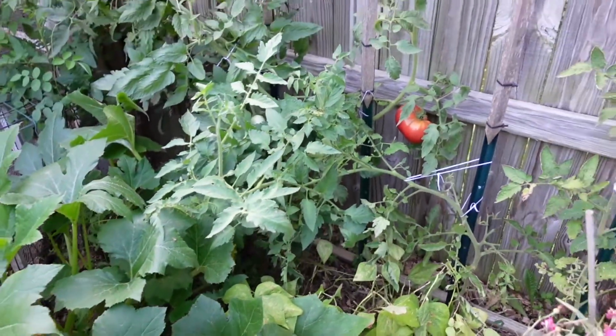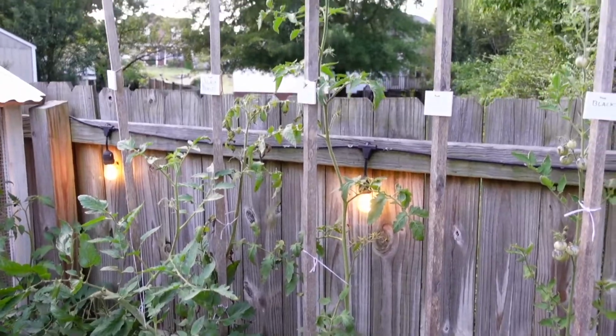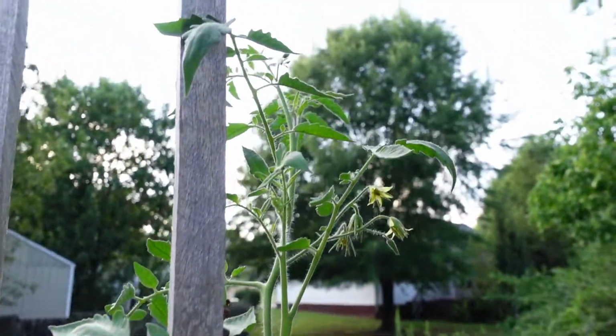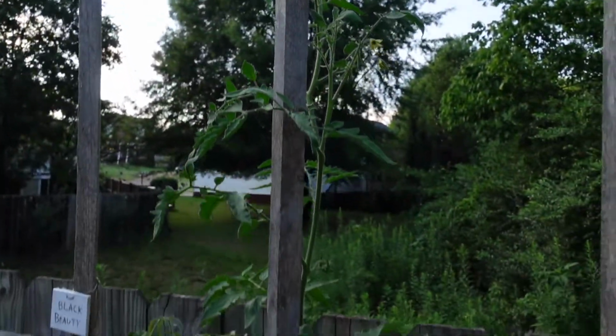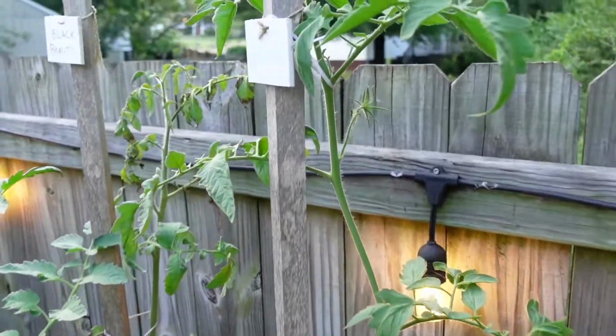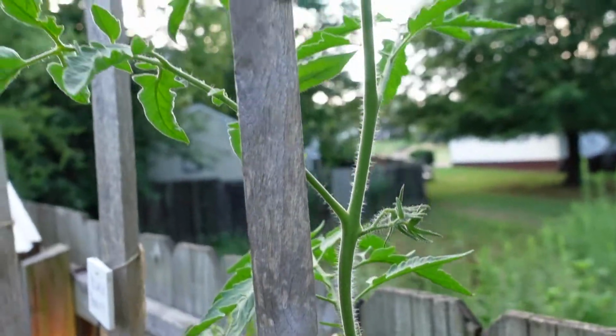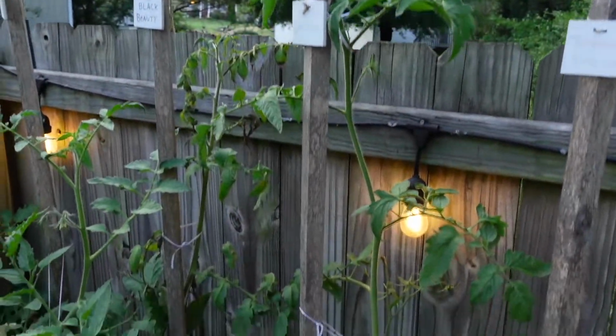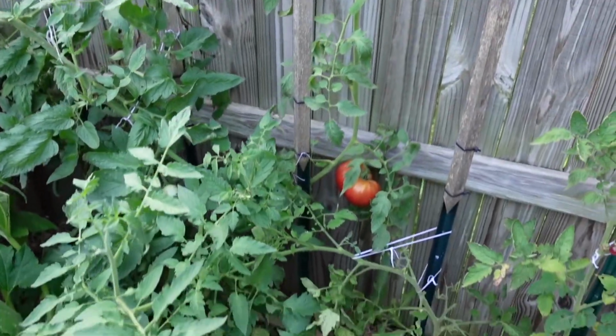So the care has been pretty basic, nothing of note. It's grown really well. We've had some really hot summers here, this whole summer has been really hot, some really hot days. So I think that's affected some of the fruit set a little bit. But we've gotten a few pretty good sized tomatoes off here.